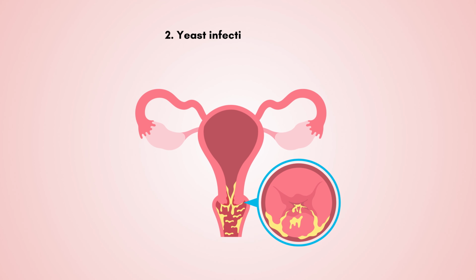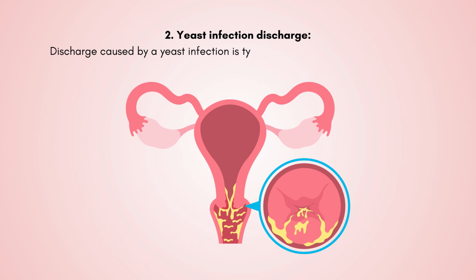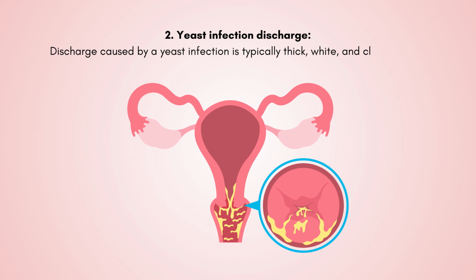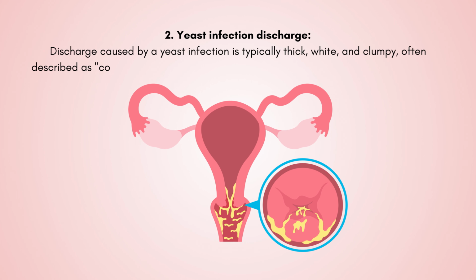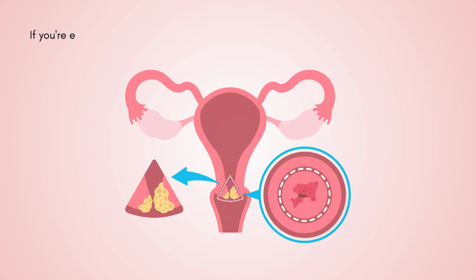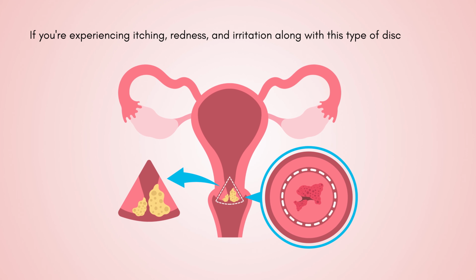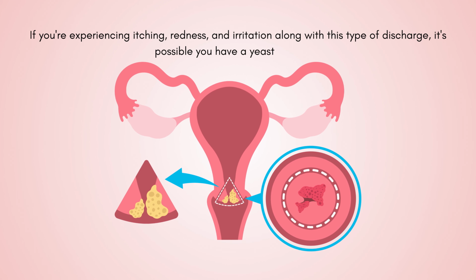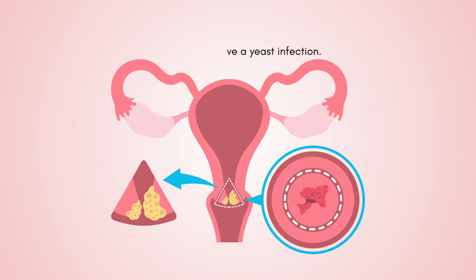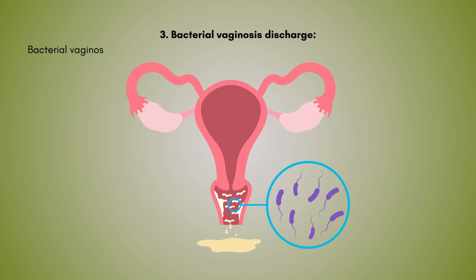2. Yeast infection discharge. Discharge caused by a yeast infection is typically thick, white, and clumpy, often described as cottage cheese-like. It can also be odorless or have a mild, yeasty smell. If you're experiencing itching, redness, and irritation along with this type of discharge, it's possible that you may have a yeast infection.